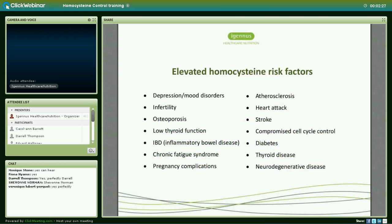So I'll give an overview of homocysteine in just a minute and explain a little bit about what it is and why we have issues with it. But if we just start off looking at some of the risk factors for elevated homocysteine. We know that high homocysteine levels are a reliable risk factor for a number of life-threatening conditions, including cardiovascular disease, diabetes, dementia, and depression, which are probably the ones that really scream out at us. But obviously there are various other areas that should be addressed as well, and I've just listed a few here on this slide.